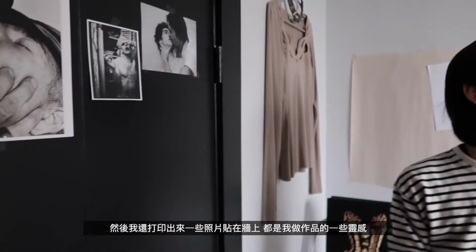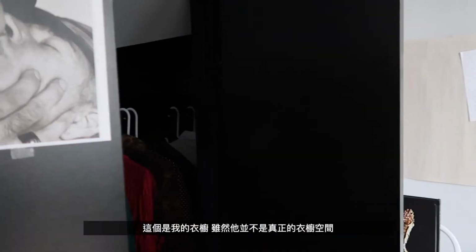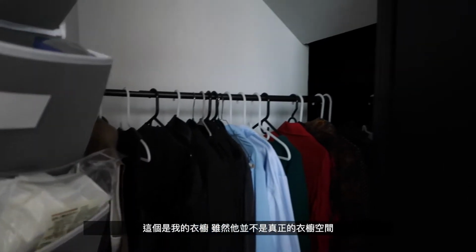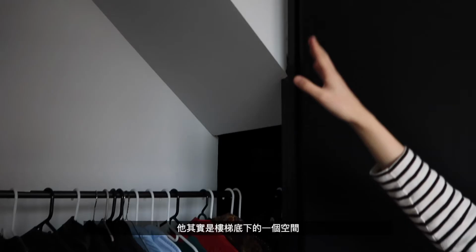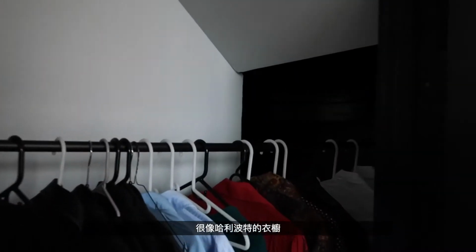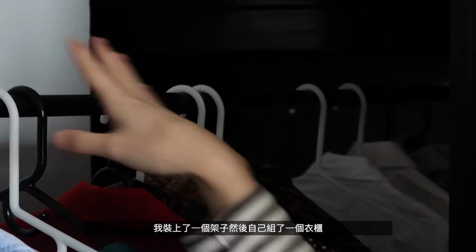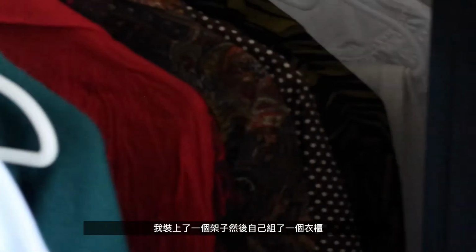So the whole vibe of this bedroom is very, I don't know, like 70s, a pop of color. And I printed out some pictures and collaged them onto my walls just to give me inspiration on some projects that I'm working on. Speaking of this wall, this is actually my closet, even though it's not a closet space. It's because we have a staircase, this area under the staircase. It actually goes all the way back there, so it's like a Harry Potter type of closet. But I just put this rod and then created a closet of my own.